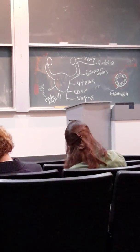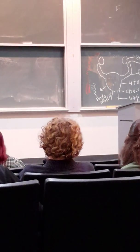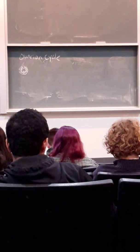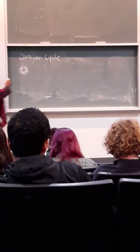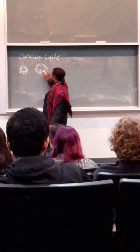Unless you're a pup, unless you're another animal. I'll tell you why it's usually one. So these follicles start to grow primarily in response to FSH. And by growing, the thecal layer gets thicker, but also the follicle itself, the granulosa cells, themselves are increasing in number. So over the first 14 days, and there's one oocyte inside each follicle.